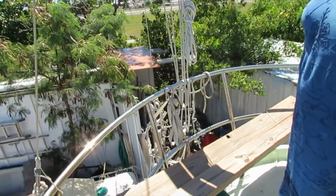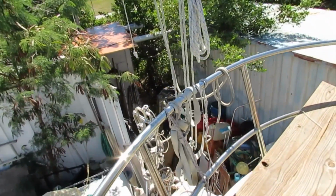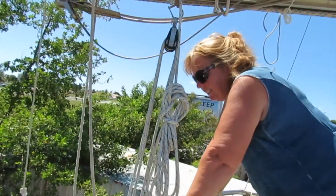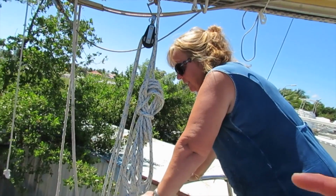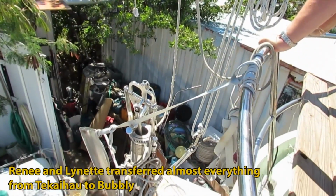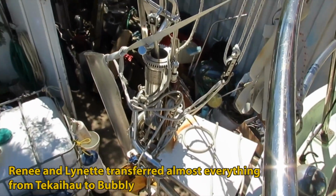Yeah, it's a Fleming. Beautiful. It's stainless steel. We had this one on the other boat. Oh, the same one? Did you transfer it from the other boat to this one? Yeah. Wow. She's beautiful. It's fantastic.